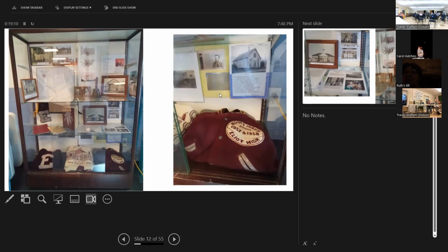Awesome. Wow, fantastic stuff on the display. Maybe during refreshments, I'll put the pictures back up and you can come up a little closer so you can see what's in the pictures.